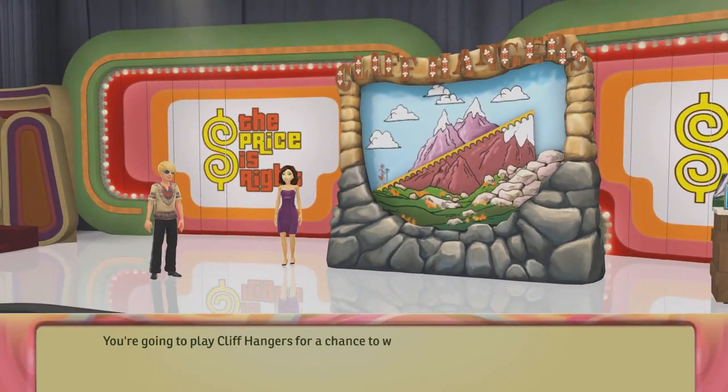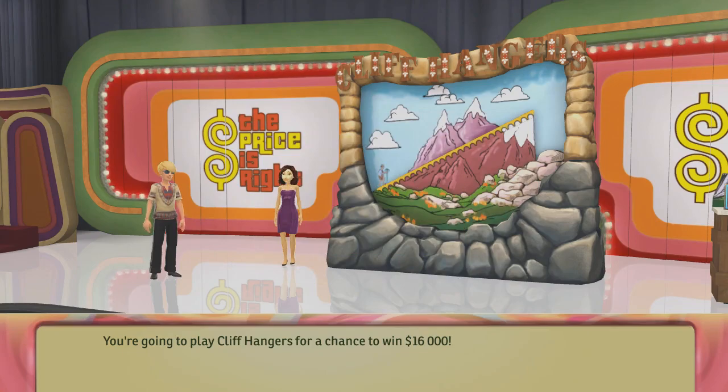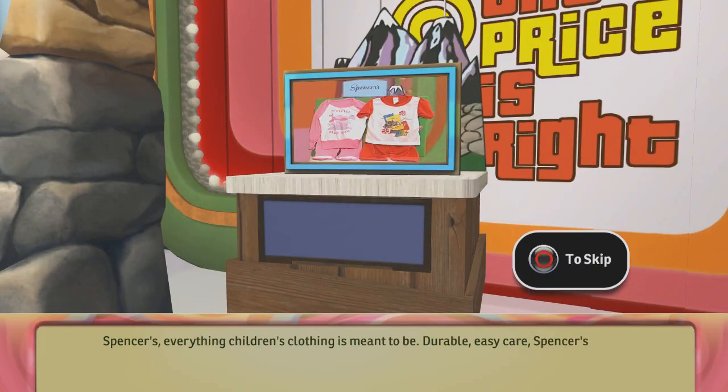Gonna play Cliffhangers for a chance to win $16,000. You'll bid on three items. Here's the first item you'll be bidding on. Spencer's, everything children's clothing is meant to be. Durable, easy care. Spencer's is American made and will stand the test of time.